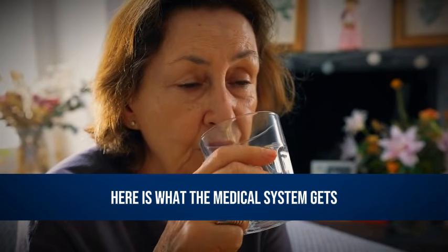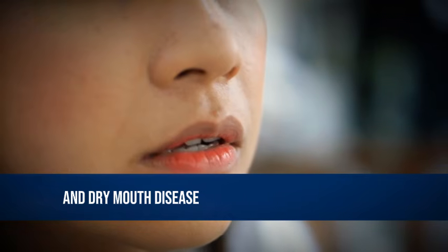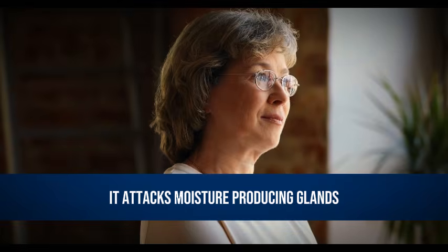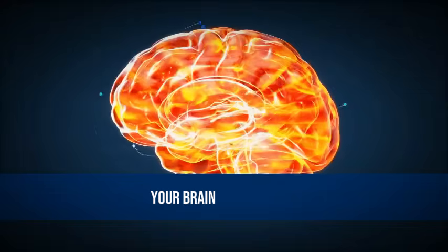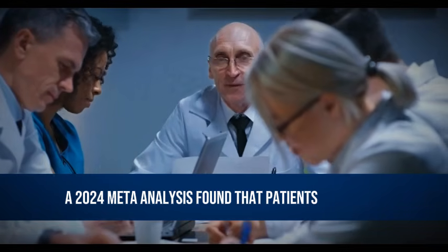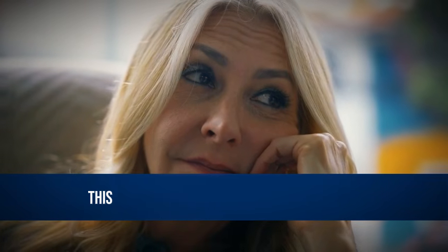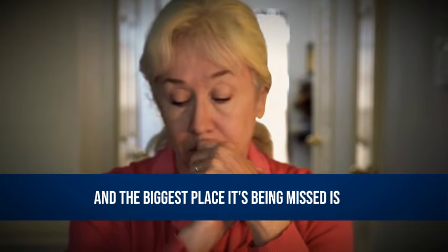Here is what the medical system gets catastrophically wrong. Sjögren's is still primarily taught as a dry eyes and dry mouth disease. But the reality documented in peer-reviewed research is far more serious. Sjögren's is a systemic autoimmune disease. It attacks moisture-producing glands, yes, but it also attacks your peripheral nervous system, your autonomic nervous system, your brain, your kidneys, your lungs, and your blood vessels. A 2024 meta-analysis found that patients with Sjögren's face an 8.7 times increased risk of developing lymphoma compared to the general population. This is not a nuisance disease. This is a disease that is being missed, at scale, every single day. And the biggest place it's being missed is in the nervous system.